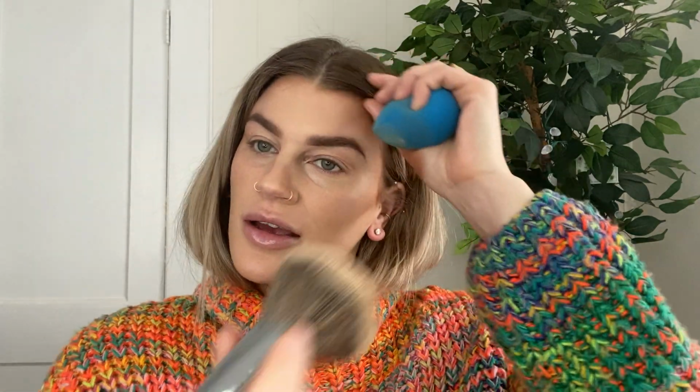Always clean your earrings off. I swear to God, when I was younger, I never would. And my mom would be like, Kat, your earrings are foggy. And I'd be like, oh my God. But now I totally get it. It's pretty not cute.